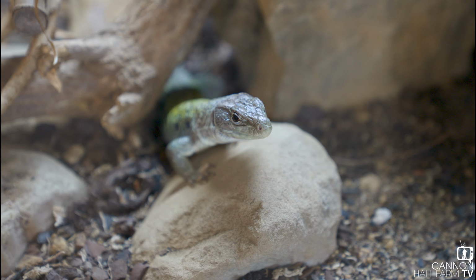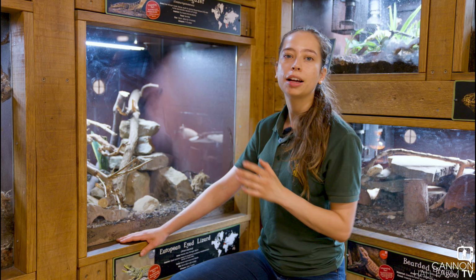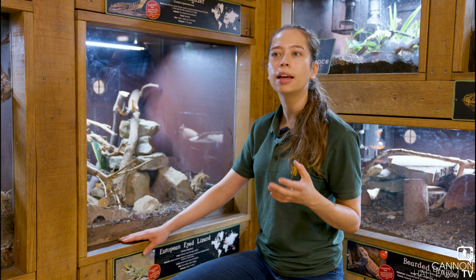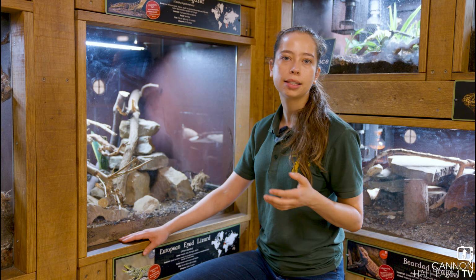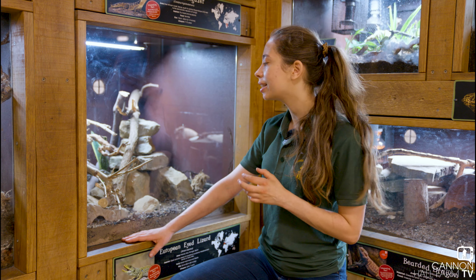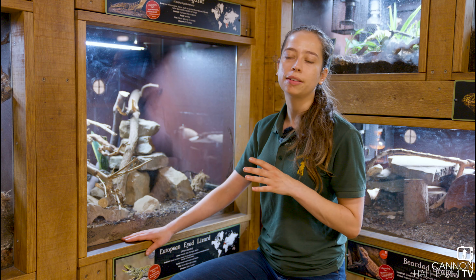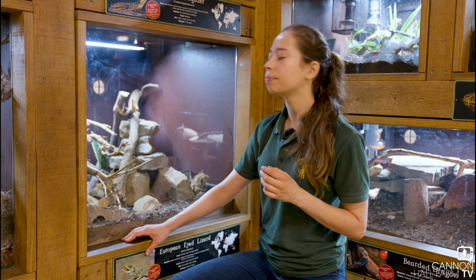European eyed lizards are in fact the largest lizard species in Europe. So if you're going on holidays to places like France, Spain, Portugal, you'll have to keep your eyes peeled to see if you can spot one of these. They are quite common, relatively, all over Europe really.